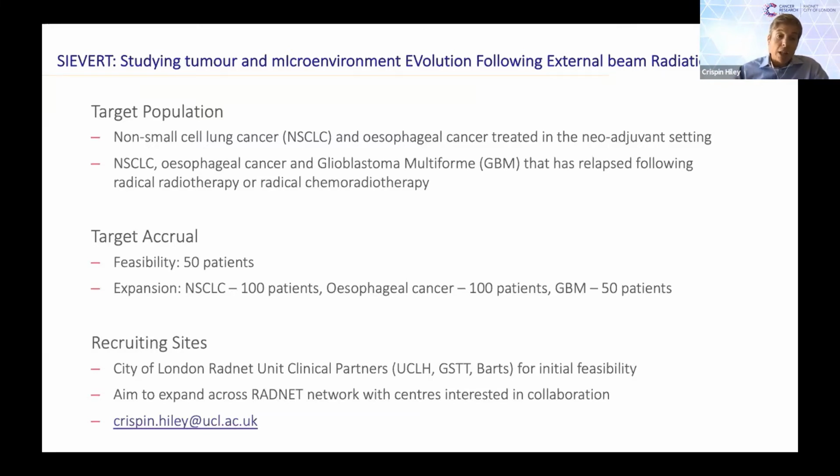So the targeted accrual for this study, and initially we just want to see how feasible it is to collect samples from these patients. So aiming for 50 patients in the first 18 months. And then if feasible, we'd expand to a larger number for lung cancer, esophageal cancer and GBM.